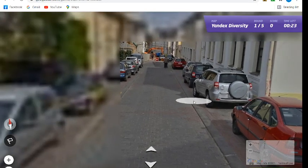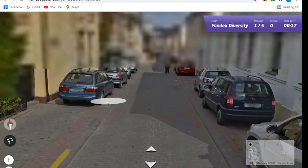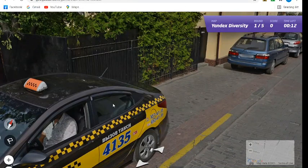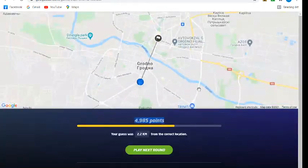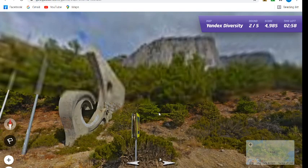Really, I'm commenting on playing GeoGuessr in Belarus. Who thought we'd ever see this? All right. Yeah, there's Grodno again. In fact, there you could see there was an uncensored plate with the Belarus flag and BY underneath. All right. So 2.2 kilometers. Yep. All right. Next round.